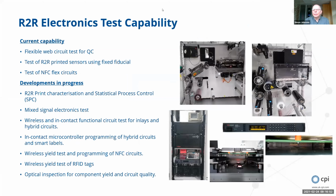On the top left here, we've got the input stage where the roll of circuits is unwound into the test head, which sits just in the center here. That's where the pogo pins are applied. You see these images down the bottom here. You can see the pogo pins of the test board, small circuit in this case.